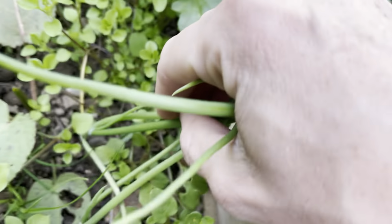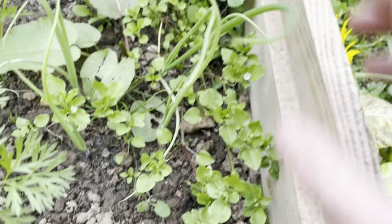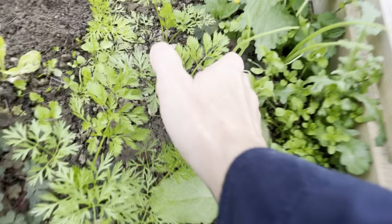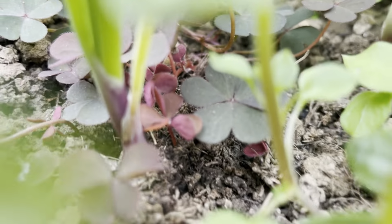And then we've got some purple spring onions, which are thickening up, so I don't think it'll be too long till we can sort of try those. Oh look, there's one, you can see they've got like a purple sort of stem on them.